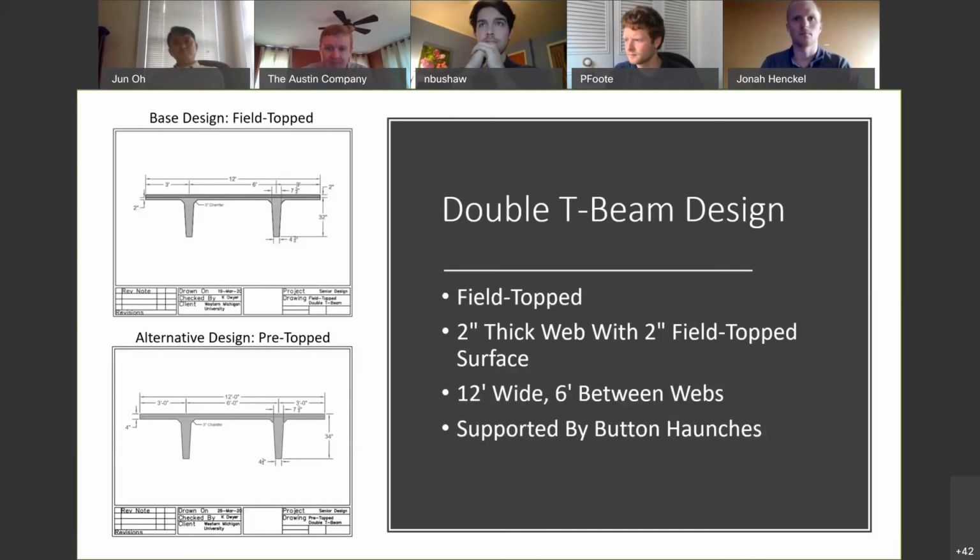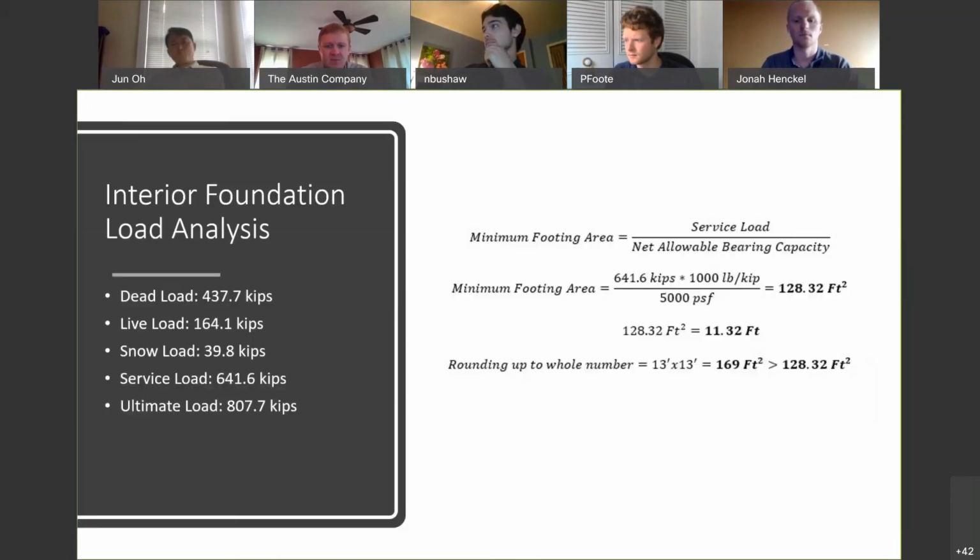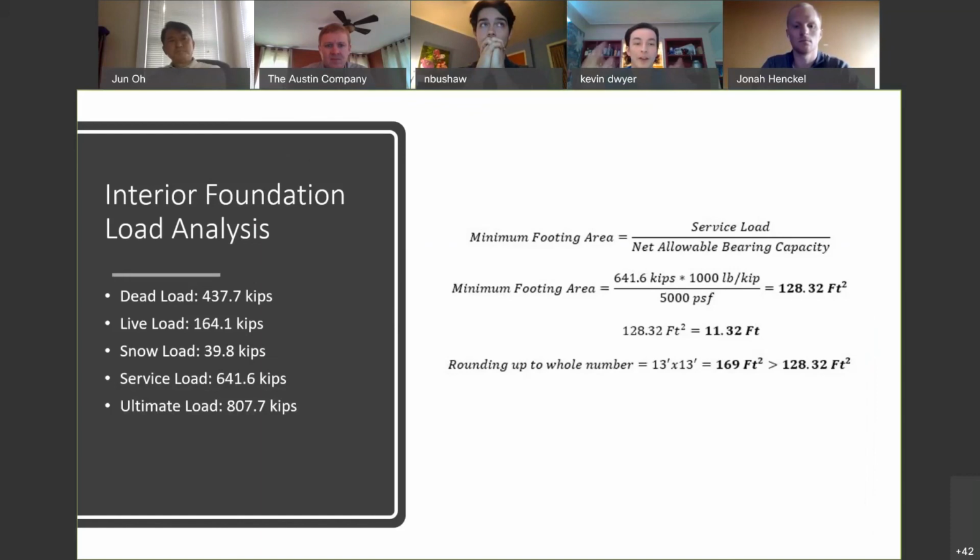We had to make assumptions for that. We didn't have any soil testing done yet, so that would be one of our recommendations before the final project actually comes about: soil testing must be done. So we just assumed 5,000 PSF. That's a pretty high one. That was recommended by people we had talked to. That's something we could look back into for the report. Okay, thank you.